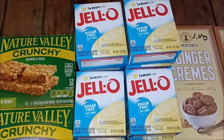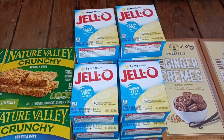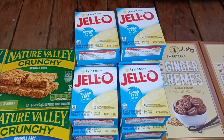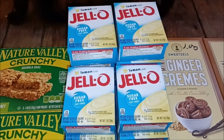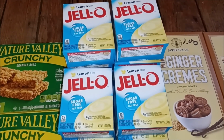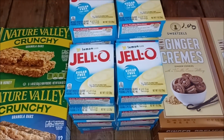Now these Jell-O boxes, 18 sugar-free, fat-free lemon Jell-Os, these were from Walmart, and their normal price is something like $1.29, maybe something like that, $1.39. And they were selling these for 45 cents each, just the lemon flavor. I don't know why, they're not about to expire. Not that I believe in expiration dates anyway, but it's not that. 45 cents each. That's the only flavor they were selling at that price. So I just bought 18 of them.